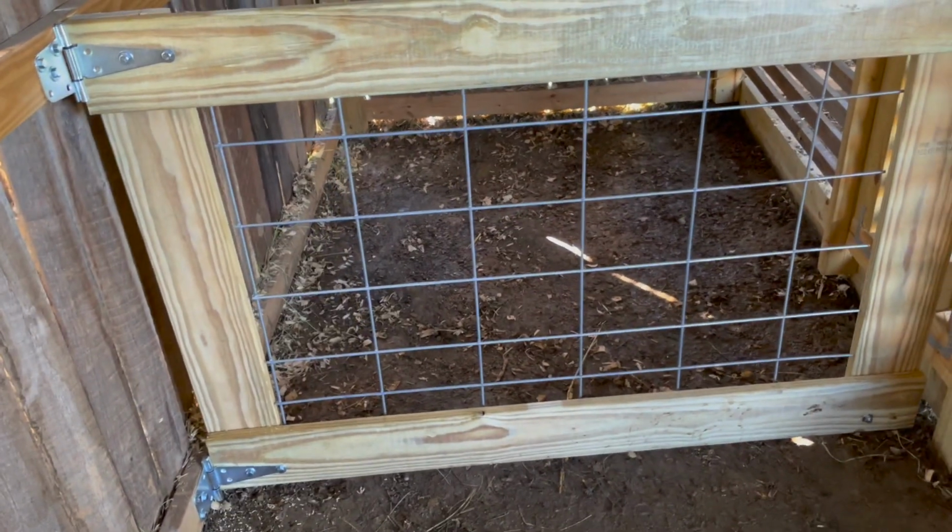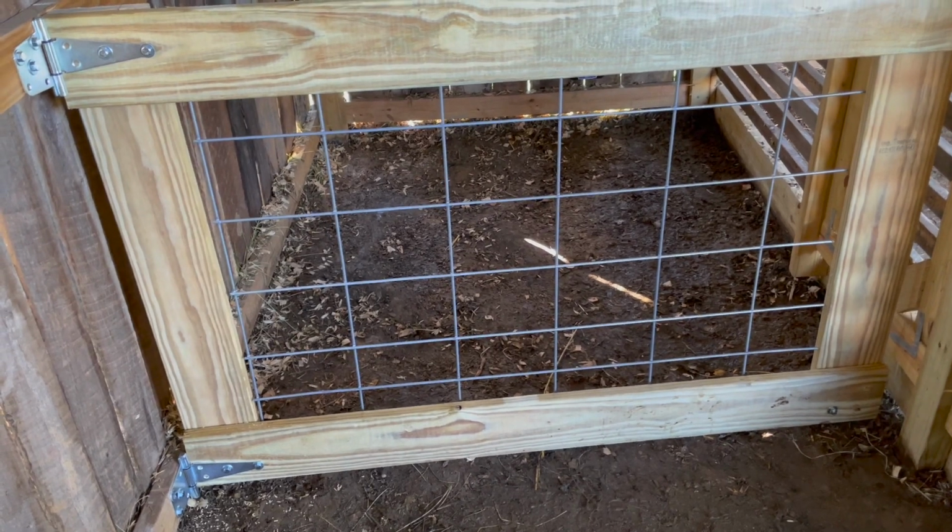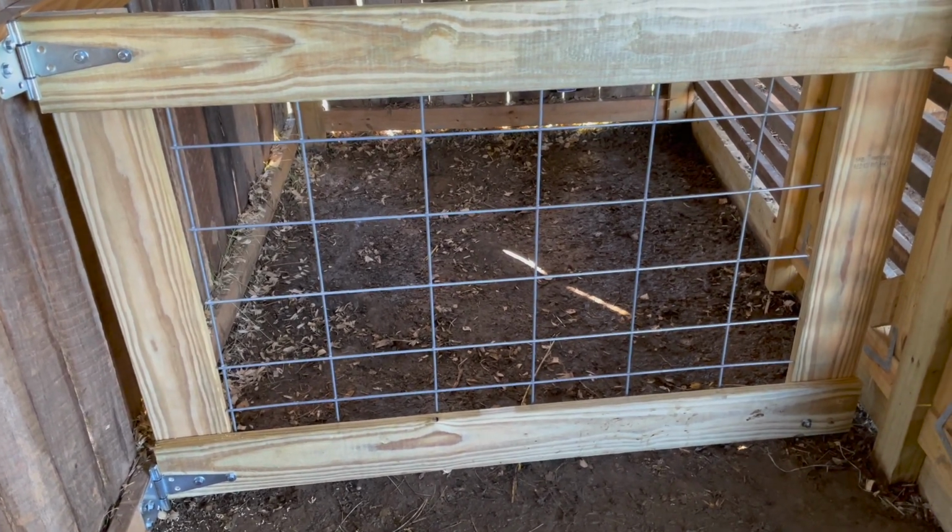I'm just happy with how the gate fit, that wire panel. I think everything's gonna be good. We're ready for some babies.